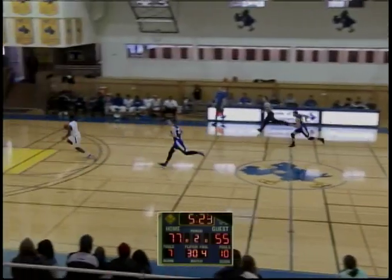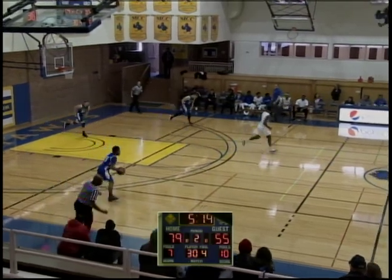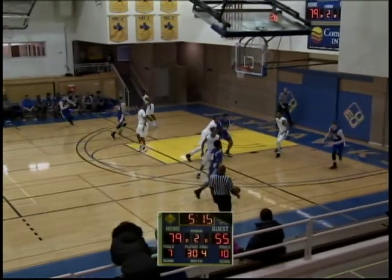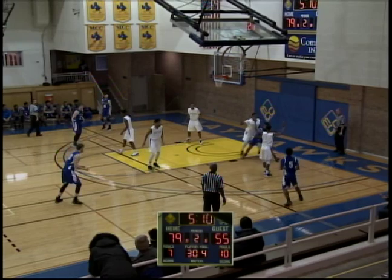John Ivory, a freshman from Detroit Northwestern. Kirkland with good anticipation, gets the steal on the slam. That's 3 dunks, I think, today for Daryl Kirkland. He's putting on a little bit of a show.